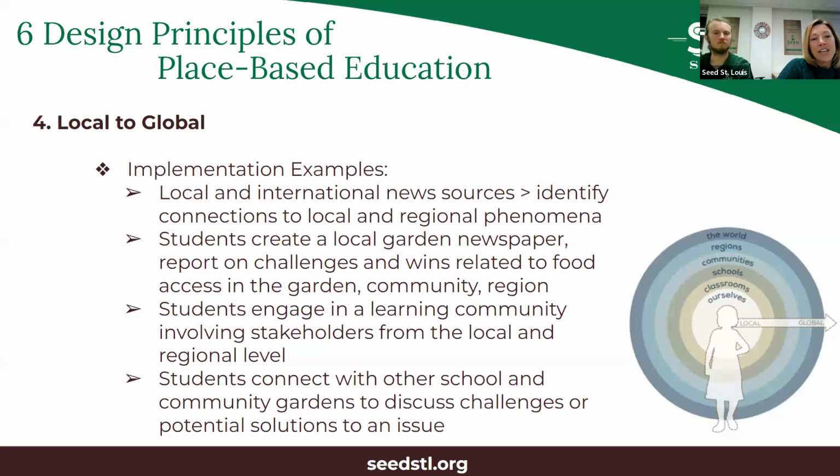Have students engage in a learning community. So maybe they're setting up meetings with local stakeholders or people from nonprofits in other areas dealing with similar things. That way they're looking at what's happening here, but how is this similar thing happening in other spaces? And having students connect with other schools or communities to discuss similar challenges and potential solutions to an issue.